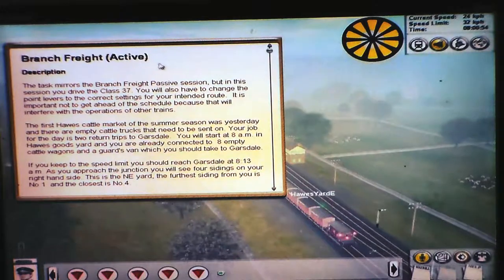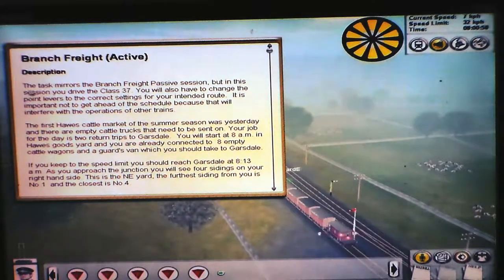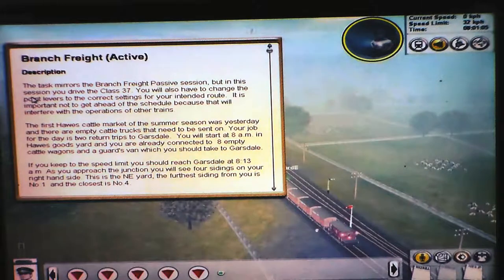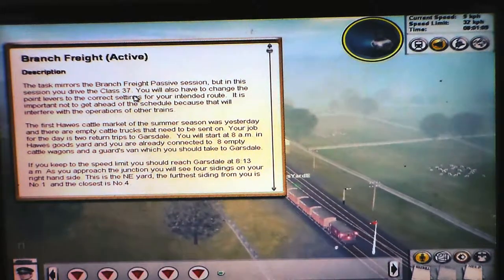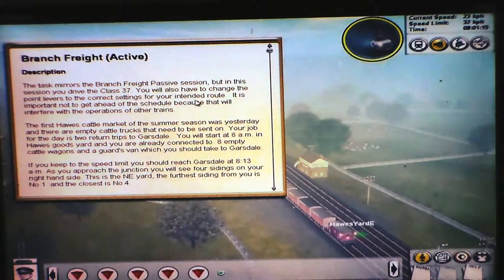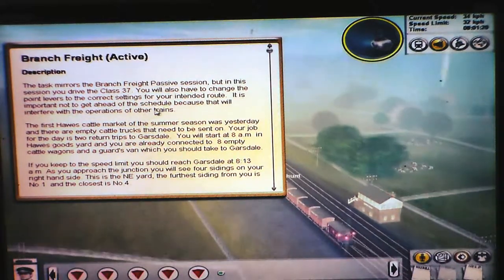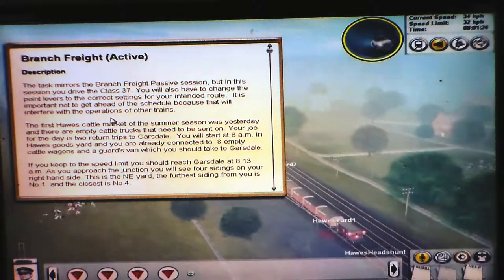Branch Freight Active, good morning. Description. The task mirrors the Branch Freight Passive session, but in this session, you drive the Class 37. You will also have to change the point levers to the correct settings for your intended route. It is important not to get ahead of the schedule because that will interfere with the operations of other trains.